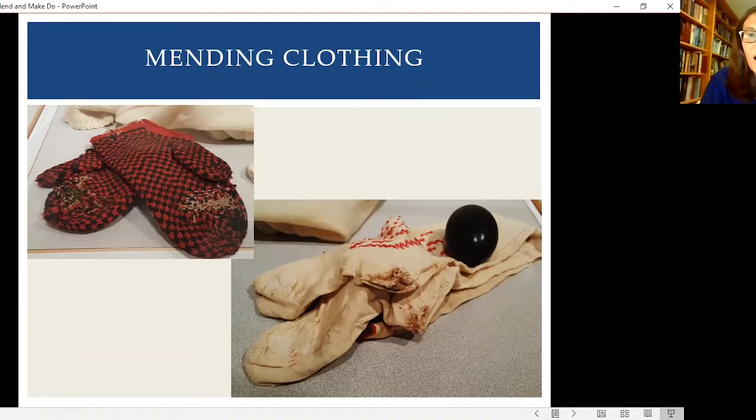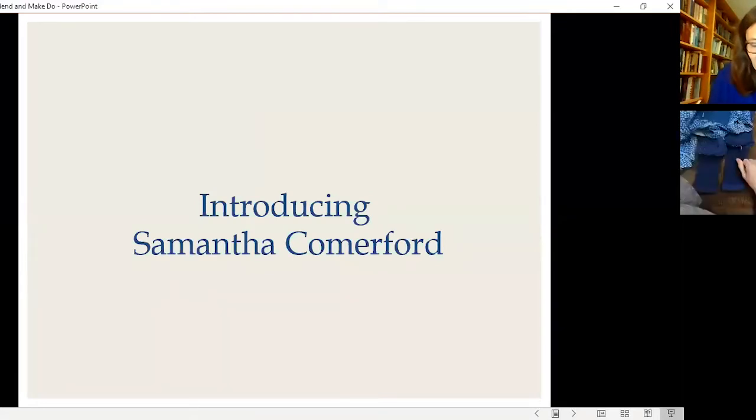And then darning, and darning is typically used for knits, and darning is a process of reweaving to fill in the hole. And I have no sewing skills, but fortunately I know someone who does, and I have invited her to be here tonight. So right now it is my pleasure to introduce Samantha Comerford.